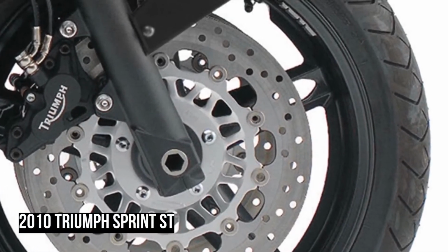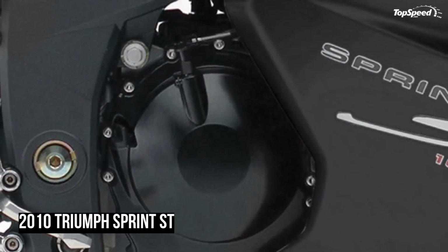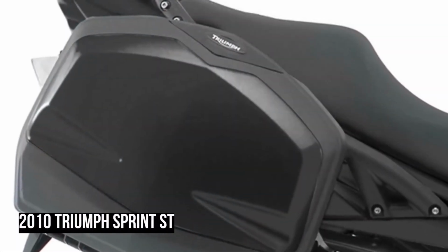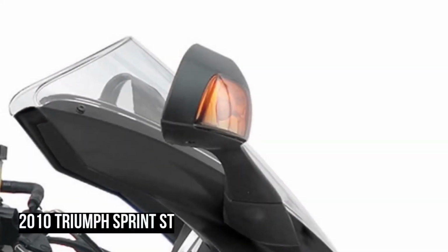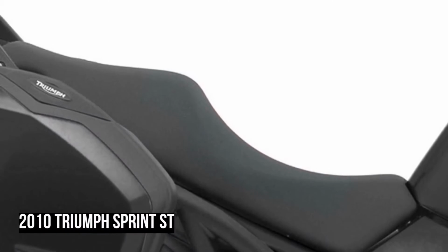Price. Unlike BMW, Triumph doesn't offer ABS as standard equipment, so the price you pay for a 2010 Sprint Street varies depending on your option. The standard model starts at $11,999 and the ABS-equipped one at $12,799. Conclusion.